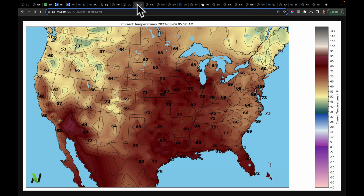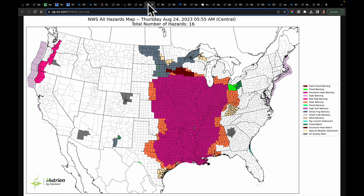But this is the overnight low temperatures. So take a look. Quad Cities 80, Des Moines 82, 87 is the morning low temperature in the south. Actually, this is for Omaha. Just incredible to see how warm it stayed last night. And our all hazards weather map reflects that. You can see a broad area is still under excessive heat warnings for the remainder of today, and the heat is going to be on for another day at least.